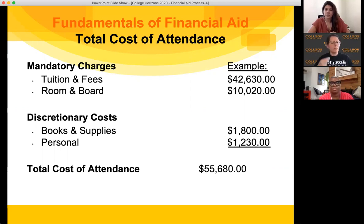So when we are referring to the cost of attendance of an institution, the cost of attendance is made up of kind of 2 different subsets. The mandatory charges, which you might hear referred to as direct costs. That would be tuition, fees, room, and board. So the direct things that we are billed for. And discretionary costs or indirect costs. That'll be books, supplies, personal things such as transportation, shampoo, ordering a pizza on the weekends.